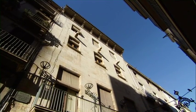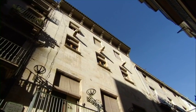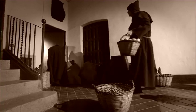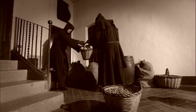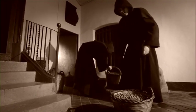Another example of the importance of a building's use is Santes Creus House, which belonged to the monastery of Santes Creus until 1835. Valls was considered to be an important reference point for the commercial transactions of the monastery in the Alt Camp area. The house was mainly used for commercial purposes, to store and administer goods, but also as a lodging for monks traveling through the town.